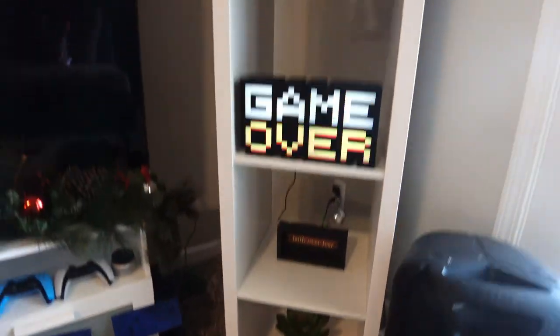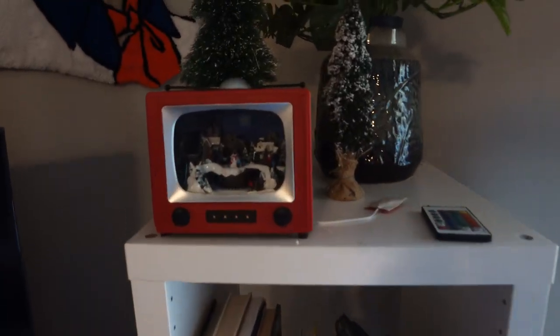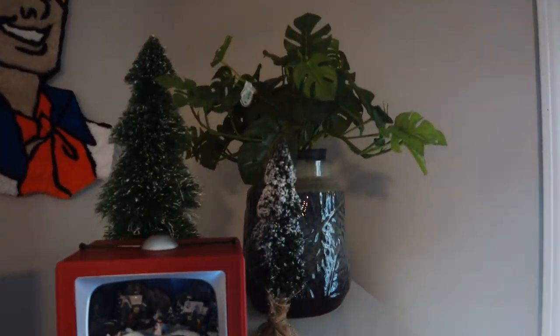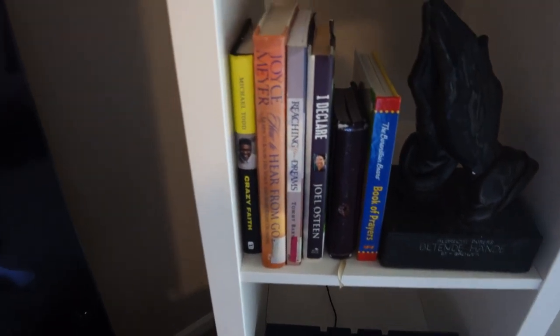Of another plant. And like I say, I had a little Christmas decorations and stuff up here. I just ain't took them down yet. Another one of my plants. A couple more books and everything like that. Like I say, man, I just like to stay motivated.